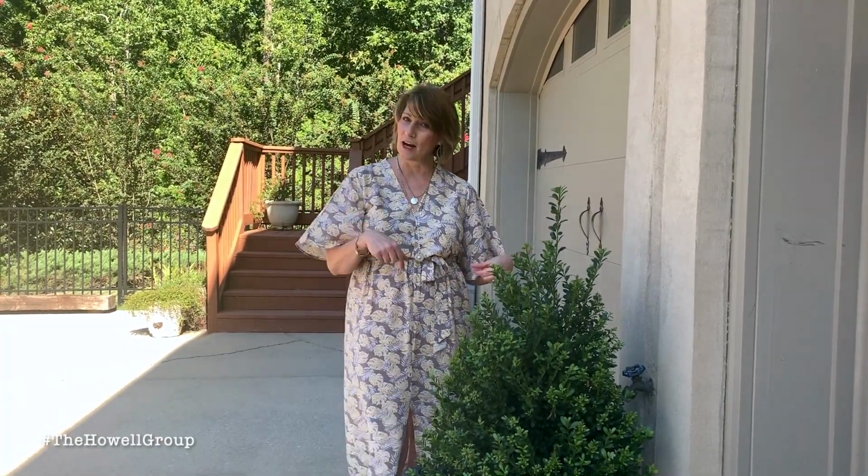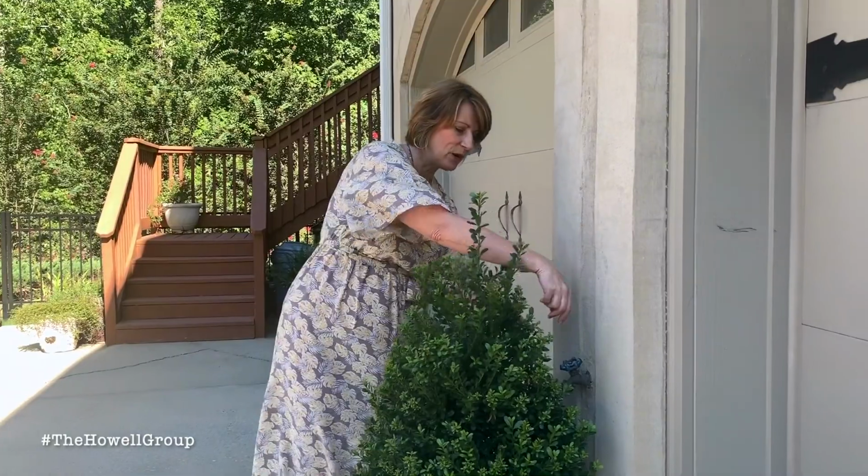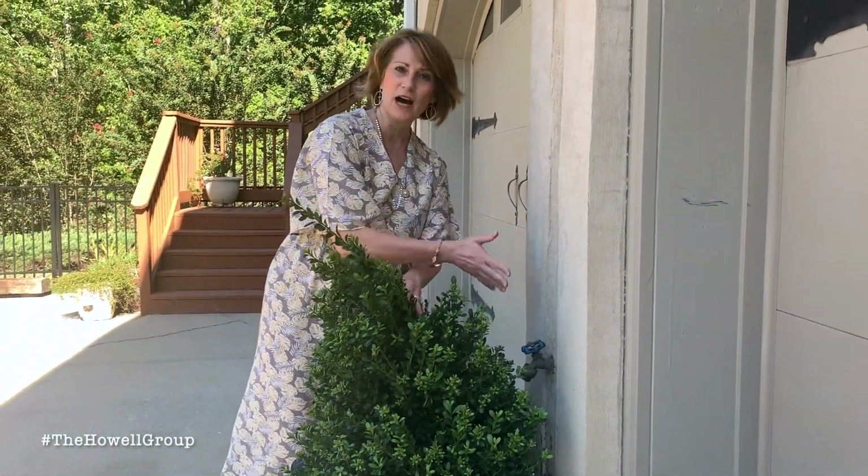So once you've gone inside and you've checked everything in the house and everything is working properly for you, come outside of the house and make sure you do a complete walk around. Check the outside, the perimeter, you can even check the fencing to make sure it's still in good shape, and then come back and check your water spigots. Turn them on and off. Make sure they're not leaking and they're working properly.